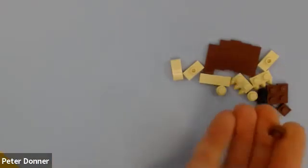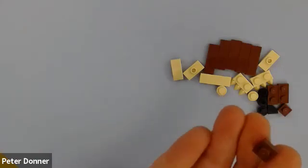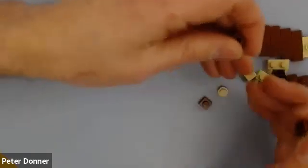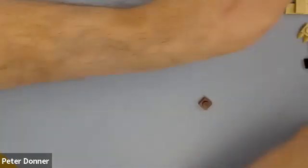This is just a standard 1x1 brown plate. It's called a 1x1 brown plate because it's one stud in one direction and one stud in the other. I'm going to move these out of the way so it's not confusing, so you guys can see what I'm doing.